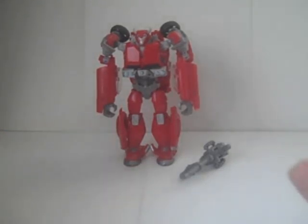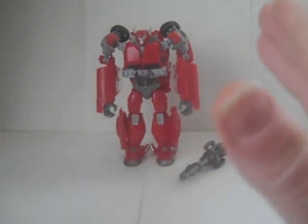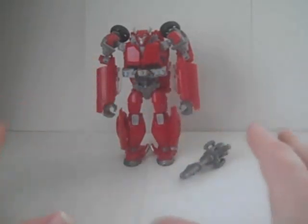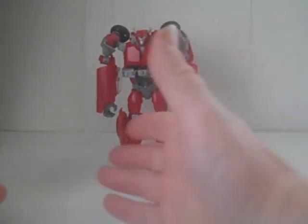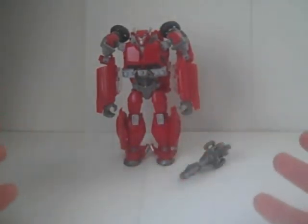Anyway, do I recommend picking this guy up? Yes. If he is your only option, pick him up. You won't regret it. He's a great little figure. I've been transforming him and playing around with him for the past 3 days. I've not put him down. I like the guy. I'm serious.